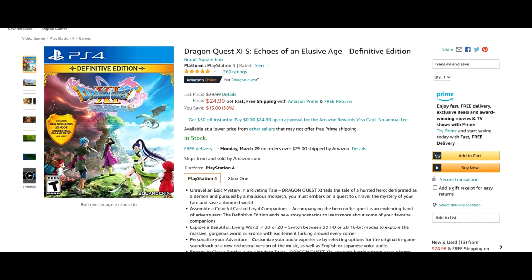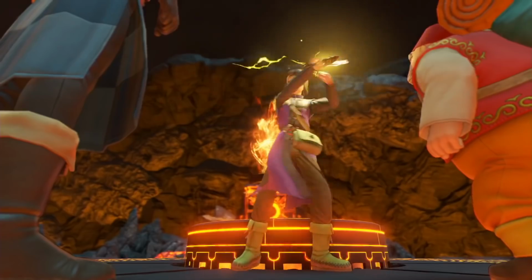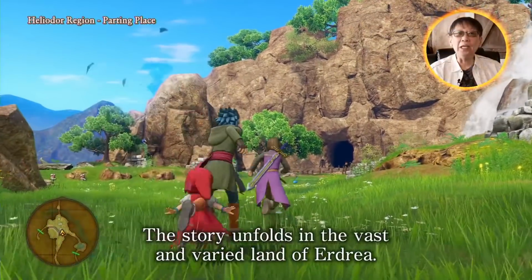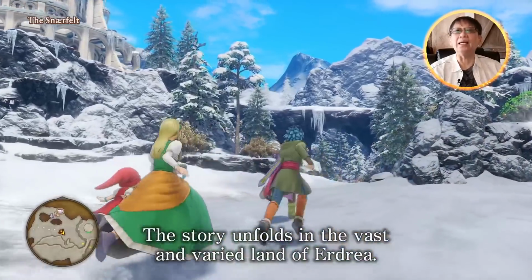And also, Dragon Quest XI S Echoes of an Elusive Age is down to $24.99. This is a pretty good deal of the Switch version that was later ported onto the PlayStation 4. The Switch version enhanced some things, and now you can get the PS4 version relatively cheap at $25.